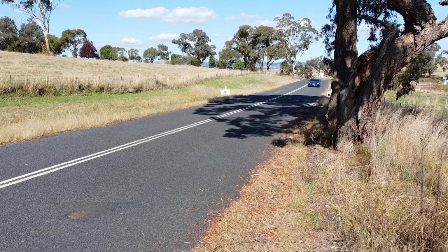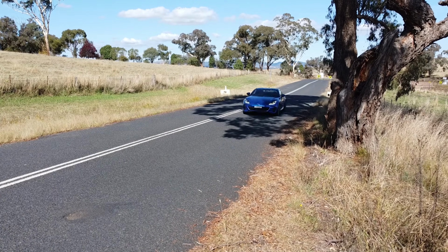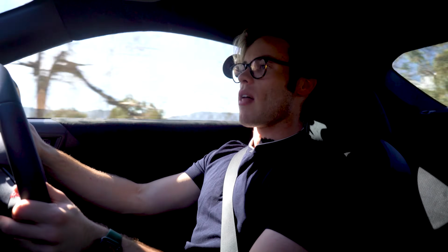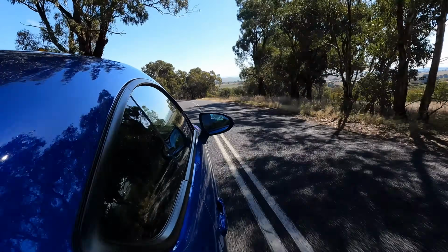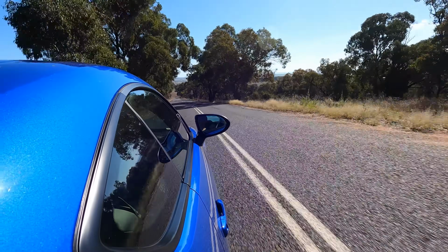But to be honest, I'm not missing it all that much. I'm having a great time just feeling out this car. The ratios in the 6-speed automatic are just slightly too long though.